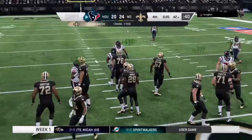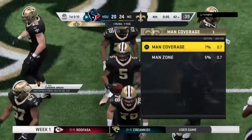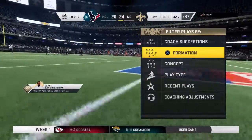The Saints in victory formation now as they'll take the knee. It's a turnover on downs.